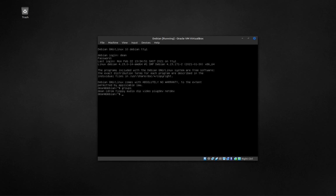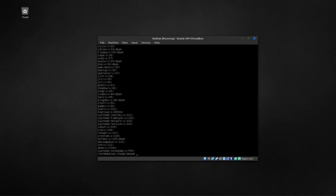And so he does not belong to a sudo group. So what we need to do is switch user to root. So we say su, which is going to ask us for our root password, the one we set when we installed Debian. Alright, and then I want to see if sudo is actually available. So it is cat /etc/group, and yeah, okay, so there we do have sudo available.